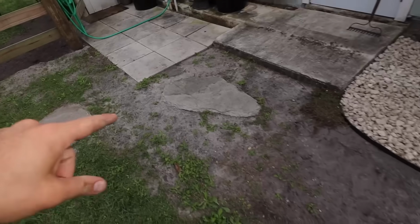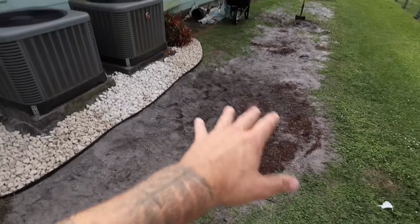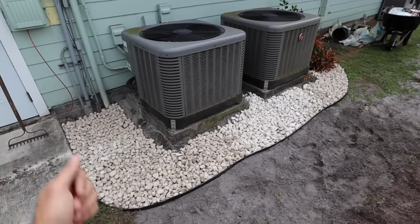And while the boys were in there working on that, I decided to come outside and do a little bit of landscape on the farm. Trying to make it a little bit more presentable in a way. I ran out of rock, but it looks really good. I need to sod this entire area here, but I just did some rock work around the AC units.